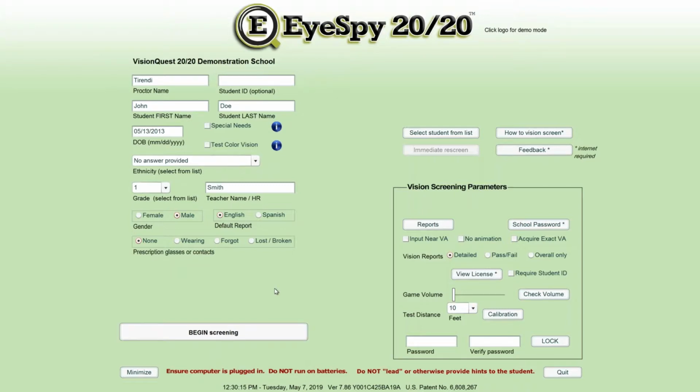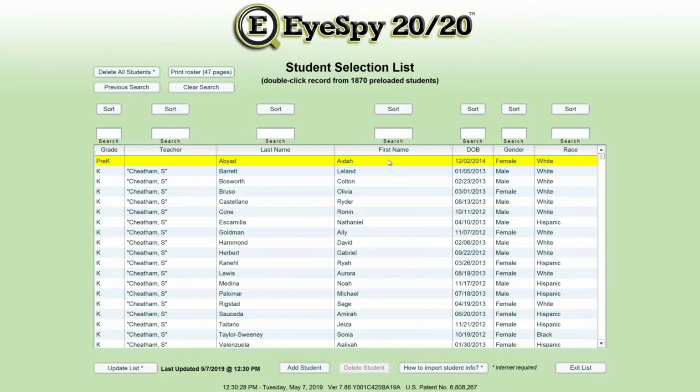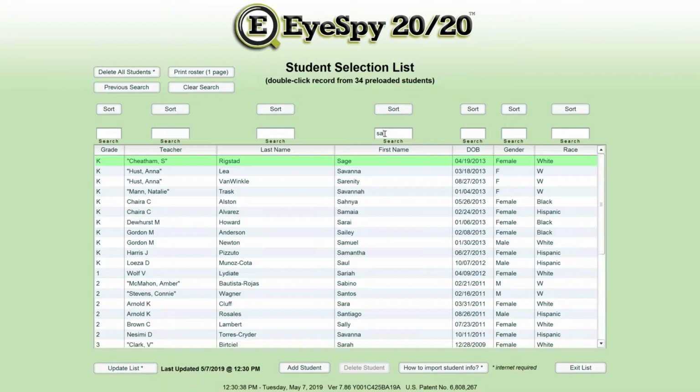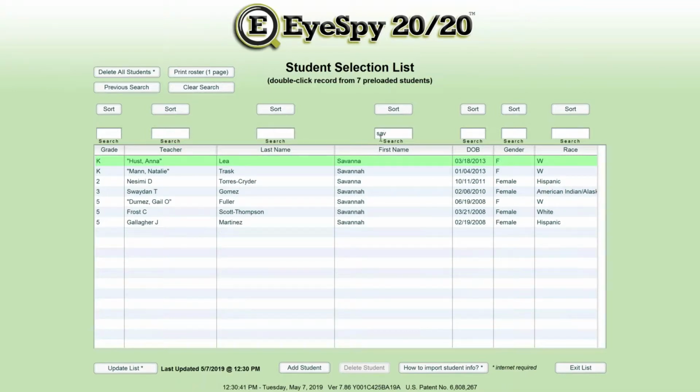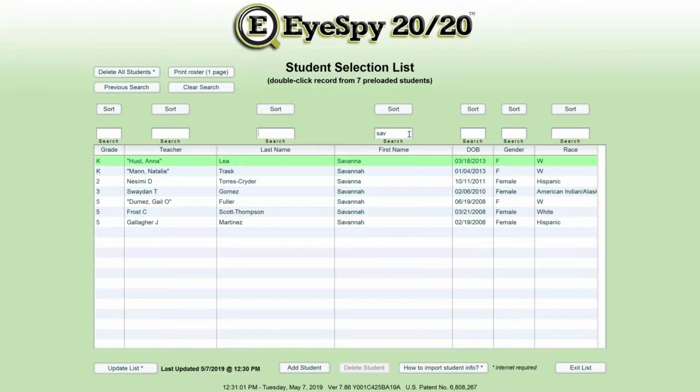The other way that you can select a child is to click the button that says select student from list. If you have uploaded your rosters into our secure system, then you have access to all your students. So let's say that this particular student's name was Savannah. I start typing in the first few letters of her name, and then if I want to filter further, I say, well, I know her last name starts with T. Okay, now I've got 2 out of the 1,700 students that I had. I've immediately reduced the list down to just a couple students.